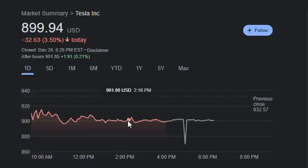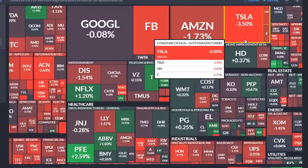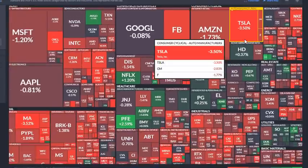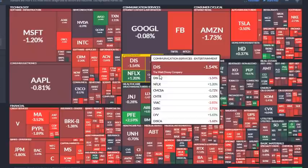Later on, close to the end of the video, we're going to be looking at a detailed breakdown of Tesla stock technical analysis and what to expect for Tesla. Comparing to what the overall stock market did, Tesla stock was one of those stocks that actually aggressively sold off to the downside. So we're down 3.5%. As you can see, the overall market was also down.